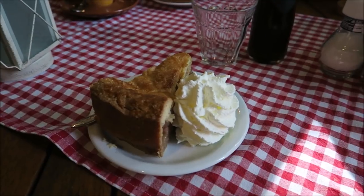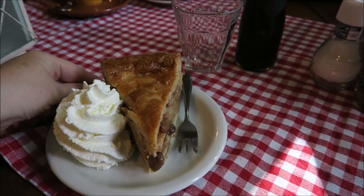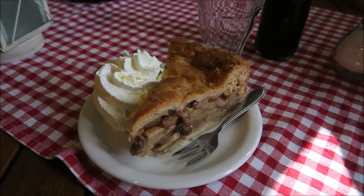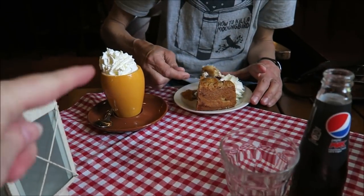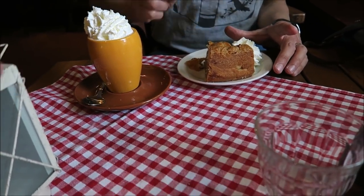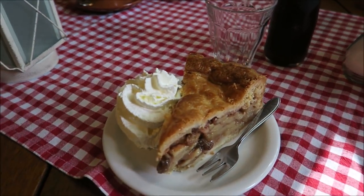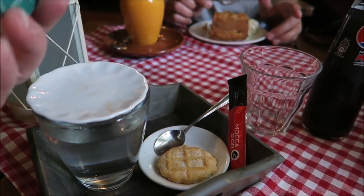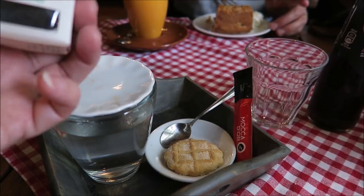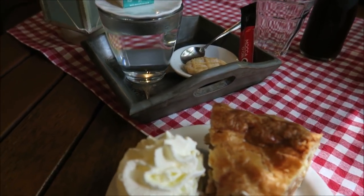Pancakes. So we're here for pancakes, but they have homemade apple pie with whipped cream, so we thought we'd, you know, have a little appetizer. Johnny has hot chocolate with whipped cream, and his pie is already gone almost. So I'm gonna dig in and then we're gonna eat pancakes. That looks nice. Cute little box of tea. So I've got a cookie and apple pie. Life is good.